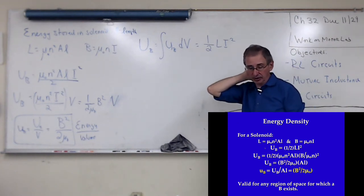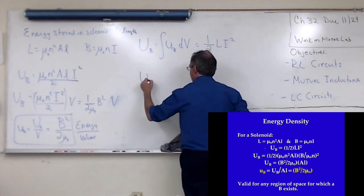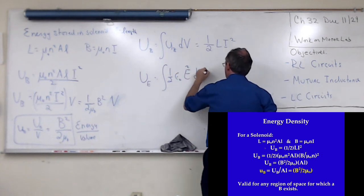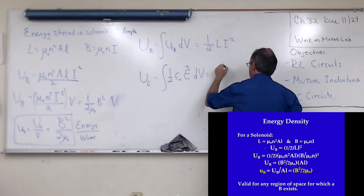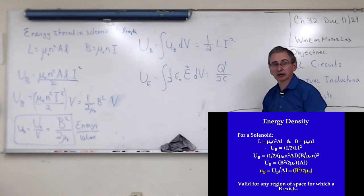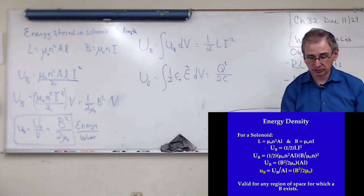I'm not going to do an example here, but we did one for the capacitor. When we did it for the capacitor, we did this, and this is volume. And we did an example with a sphere. We solved for C. You can do the same thing for an inductor. And this gives you another way to calculate L, where just doing the integral of the flux might be a tough thing to do.